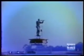Even with a soldier firing from the platform, it's interesting to note just how stable it remained against the rifle's recoil.